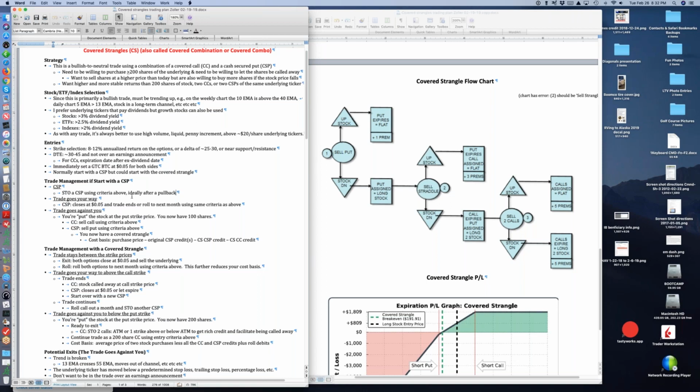And then once you've sold this put, if the stock price goes up, then your put just closes out, and either you can end the trade because you don't want to trade this particular stock anymore, or you roll it out to the next month and you just use the same criteria as above, and you just keep doing it month after month and collecting your credits.